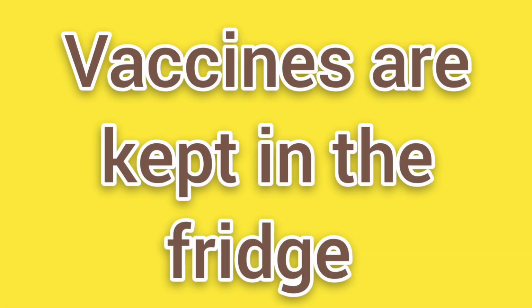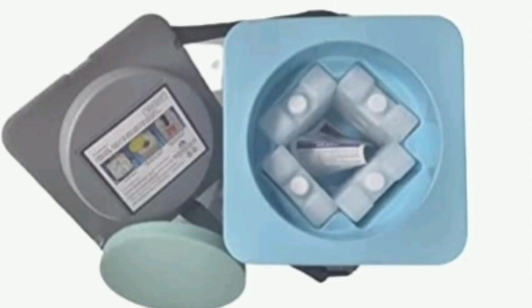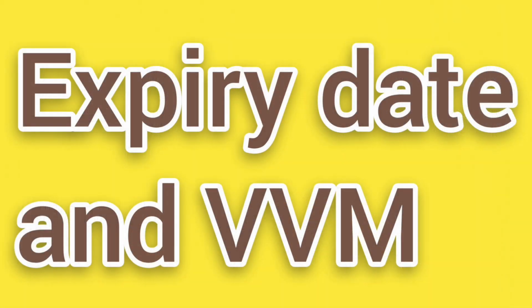It needs to be kept in the fridge. And we've got a vaccine carrier that serves as a mini fridge for us during immunization. In that vaccine carrier, we've got ice packs that keep the temperature of that carrier cool enough to keep the potency of the vaccine. Anytime before administration, the health worker should make sure he checks the expiry dates and the VVM before withdrawal. And the batch number, there is a batch number on every vial.